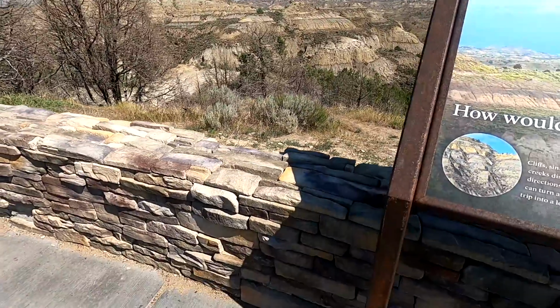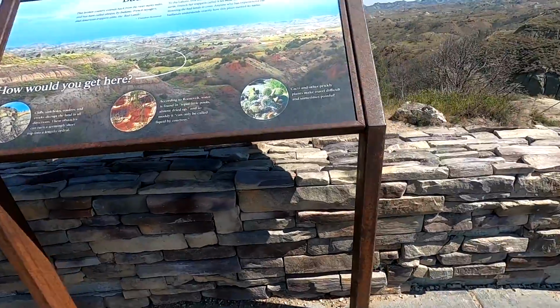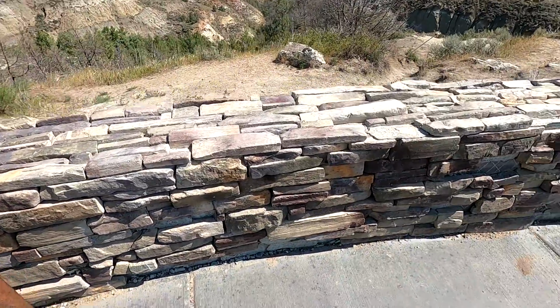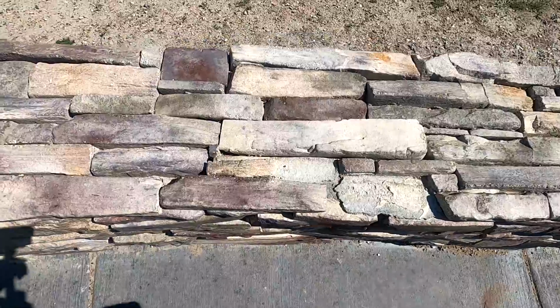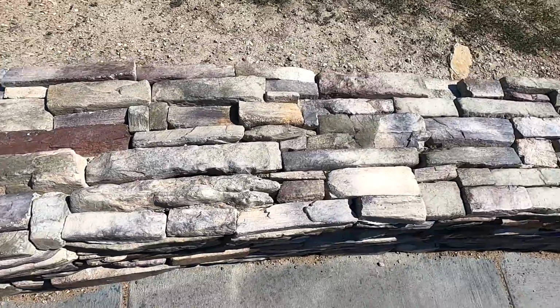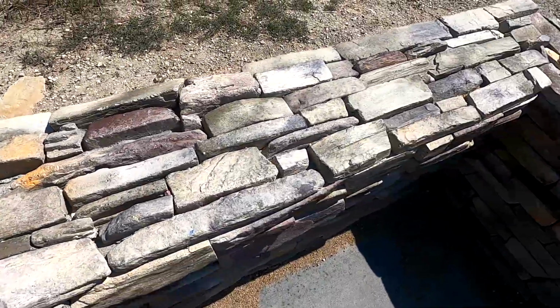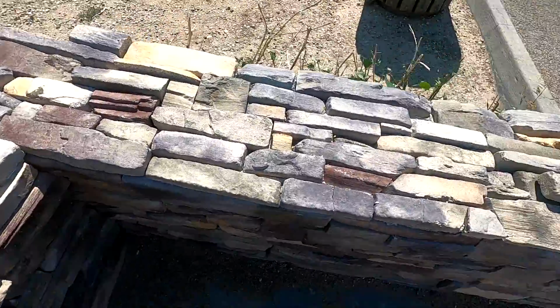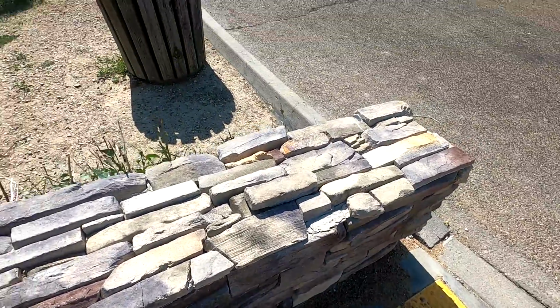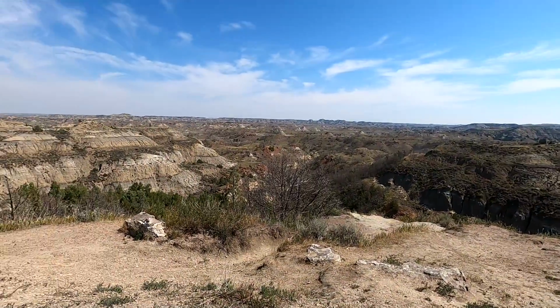Another thing I wanted to point out is this rock wall that they've built. Look how neat this thing is. Look at how they stacked it on top. Isn't that pretty wild? I think that's pretty neat how they actually built this thing. There you go.